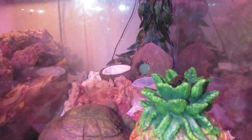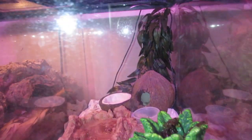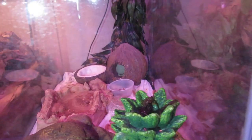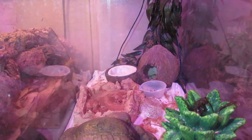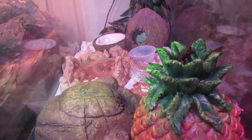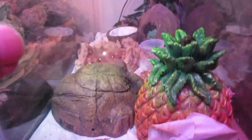This pitiful little cage is my next work in progress. This houses Coco, my African fat tail. I got her full grown from a reptile store. They had gotten her in on consignment. She wasn't in the greatest health, but she's still a little better now.